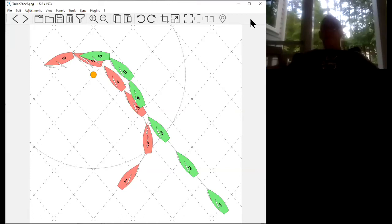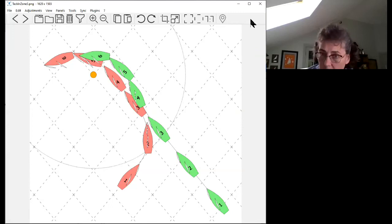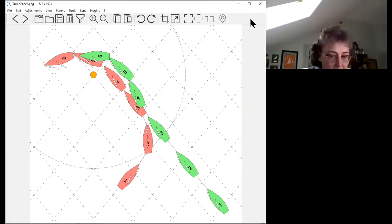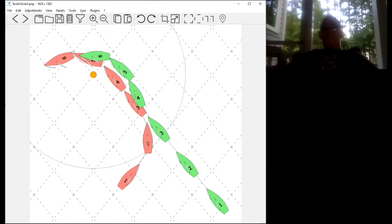And this is where you end up in a protest room with the judges, and then what do the judges actually interpret? Right, and it's also where you can have an appeal, because the rule doesn't say that. There's another variant on what you described. There's another variant on port.